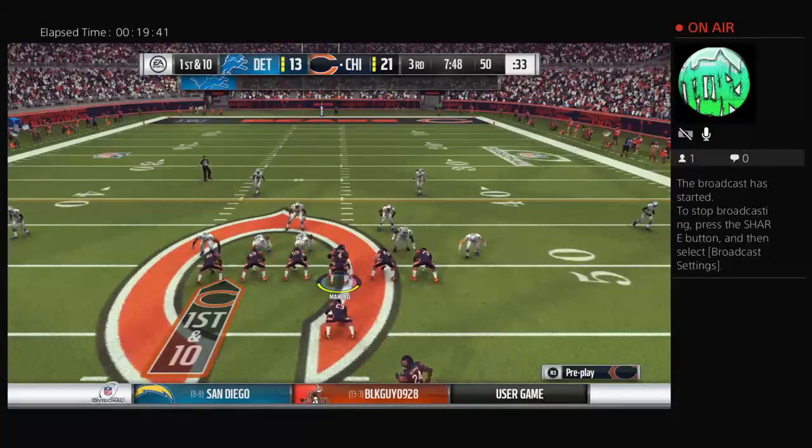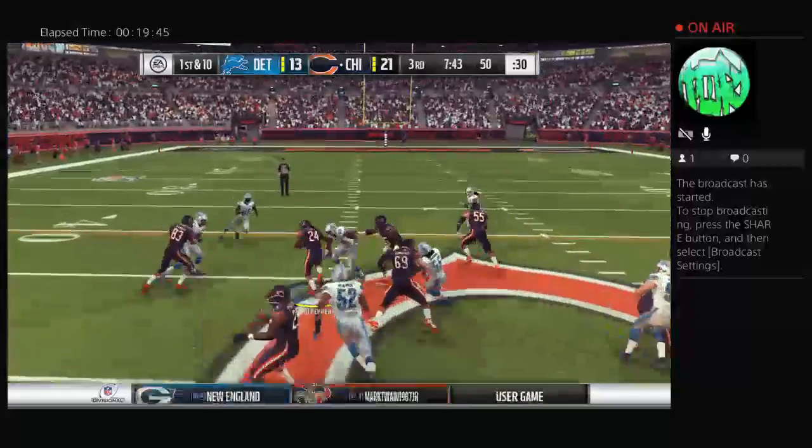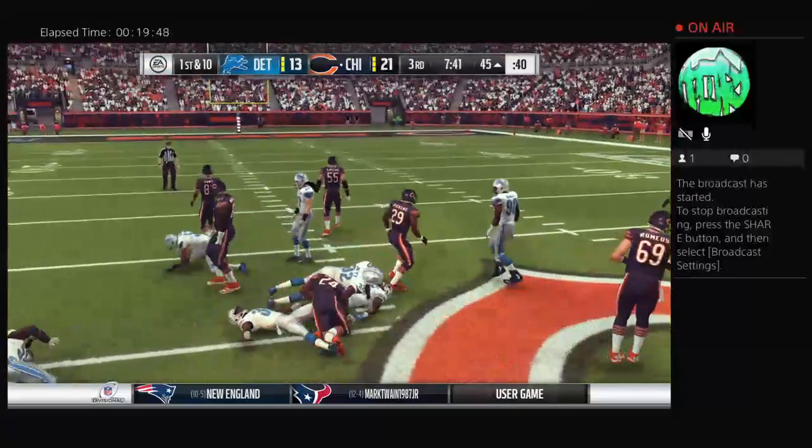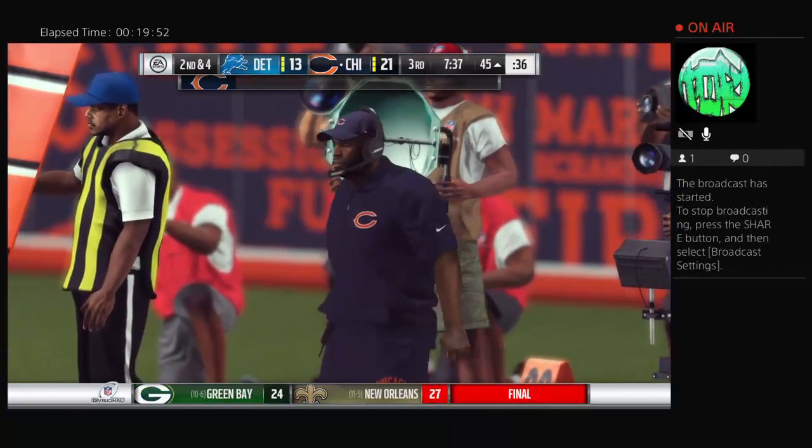They're going to hurry back to the line now. And he'll give it here to his running back. And he's going to get this one down to the 45. He'll get a nice chunk there on the first down run, and it's 2nd and 4.